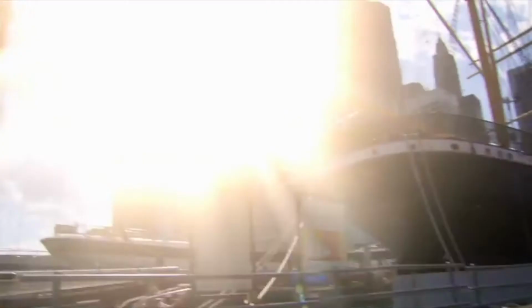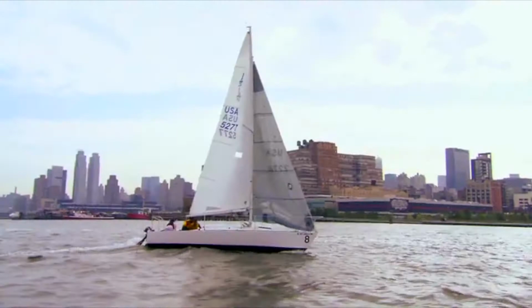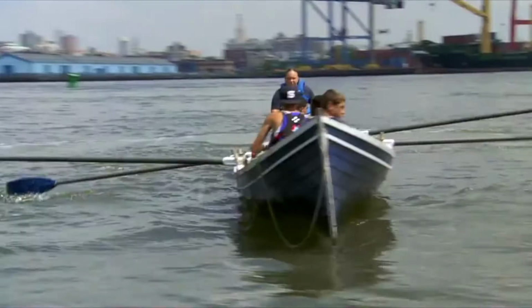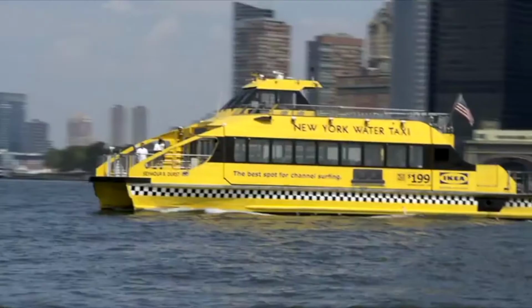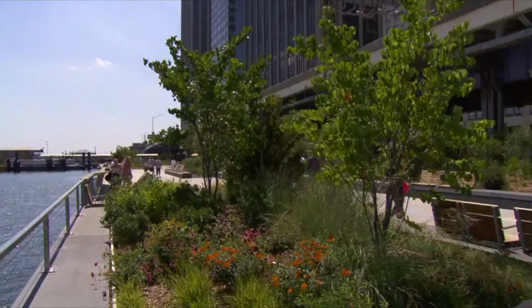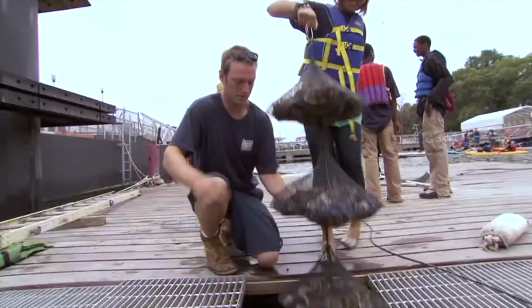Where the Dutch and English once sunk ships to build more streets, New York City now has a 10-year plan to develop over 500 miles of shoreline. It's called Vision 2020, and its goal is to catalyze waterfront investment, improve water quality, and expand public access. Along the edges where industry once pushed out wildlife, we're building parks and planting oysters to clean the water.